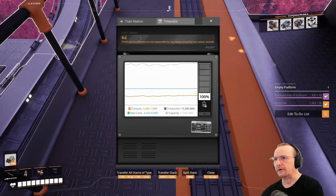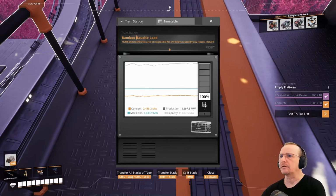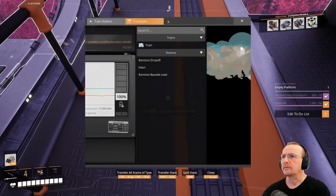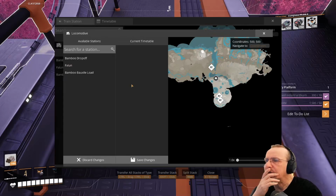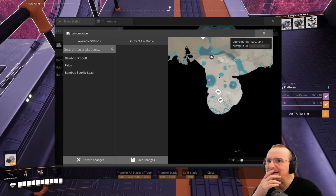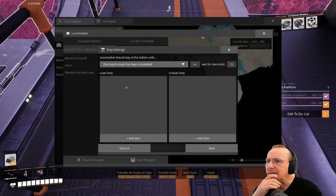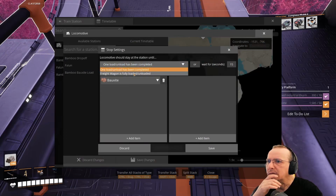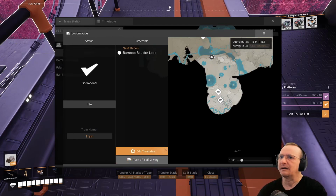I'm going to call it bauxite load. Bamboo bauxite load. Trains parked. Wait, can I change that train that's still way over here? Can I change it to come to bamboo bauxite load? And then freight wagon is fully loaded. Save, turn on self-driving. No way.